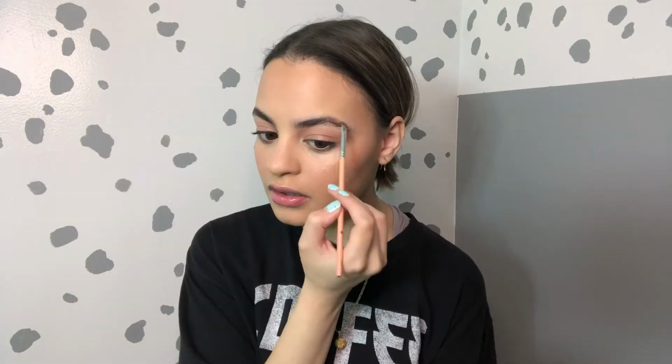Okay, moving on, I'm going to show you how versatile this little product can be. So I'm going to use them just as powders on my eyebrows, and then I'm going to show you how to use it as liner too. So taking this taupey shade right here. Cool, brows are all finished.